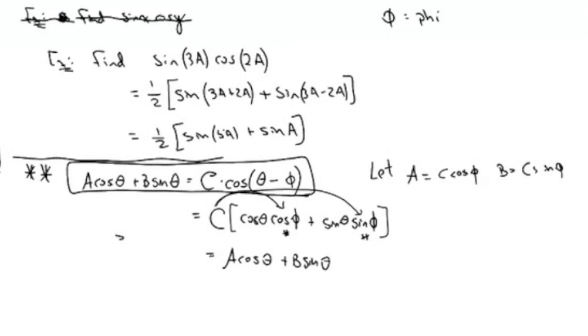So if I give a problem that looks like this, and yes, this is going to be on the test, I'll give you the formula. I expect you to be able to use it. So here's how it's going to work.